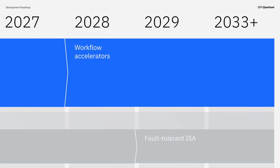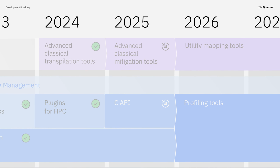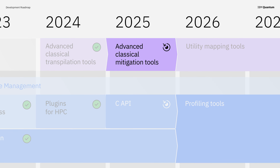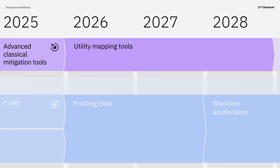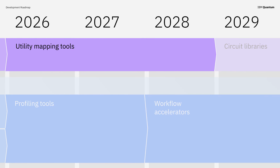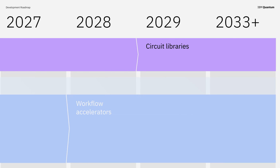Advancing error mitigation capabilities will be essential for reaching advantage before fault tolerance. That's why, in 2025, we're expanding our error mitigation tools to better leverage HPC and enable more complex workloads. In 2026, we'll build on that foundation with the utility mapping tools to facilitate algorithm discovery for quantum advantage. In 2029, we'll provide new circuit libraries for fault-tolerant devices.